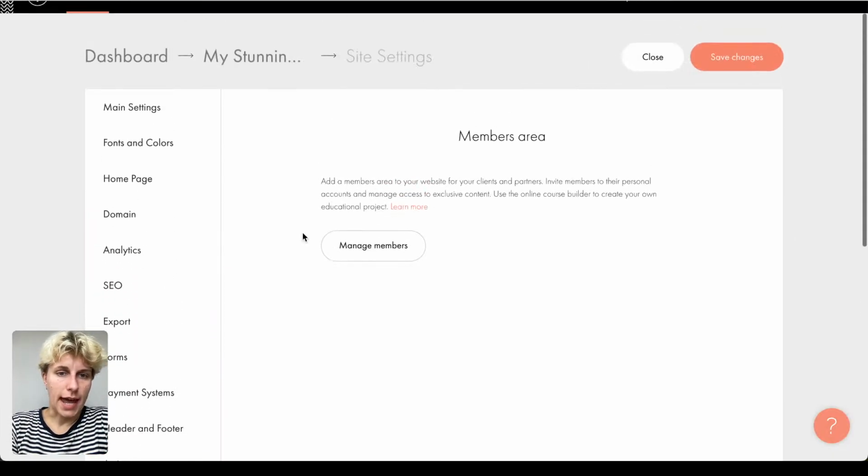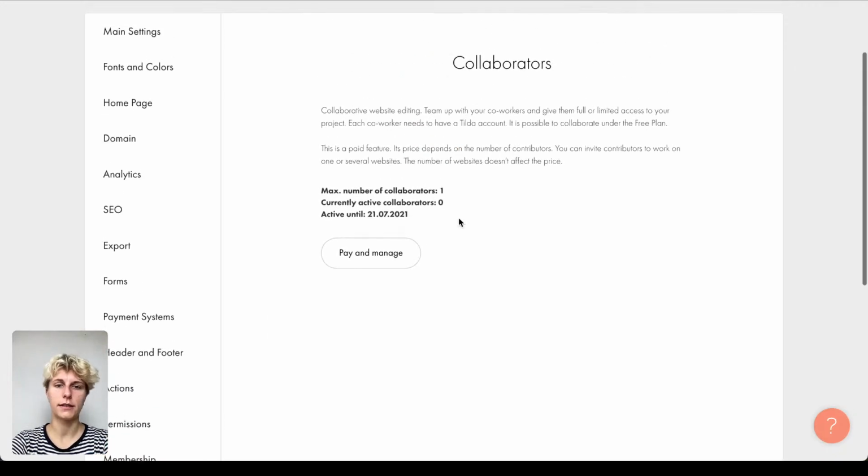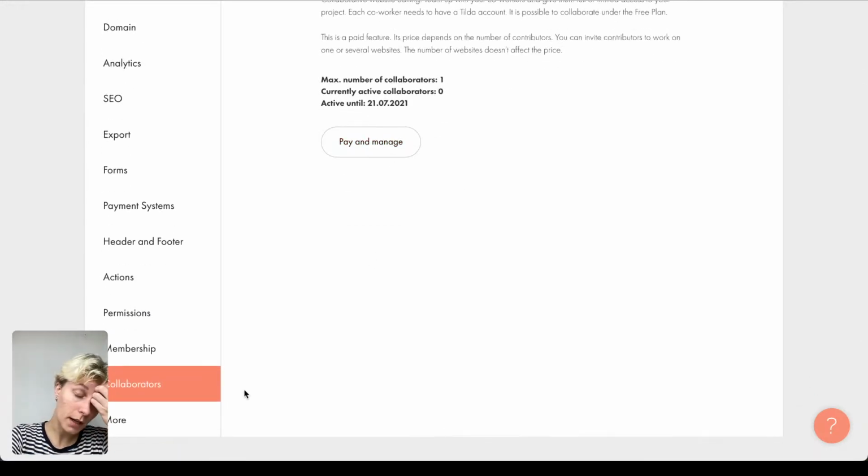Now, the membership tab allows you to, first of all, create online courses, and second of all, create exclusive content that will be available only for the members that log into your project. So they will have a special login page and their own member area on your website. The collaborators is the tool that allows you to work on the project together with other people. So you give them access, so you share the project, all right? And here you can manage this option.